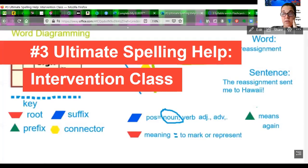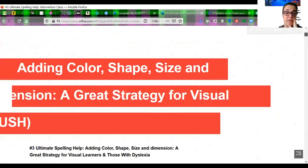Ultimate Spelling Help is the next class, and this is where morphology comes in.